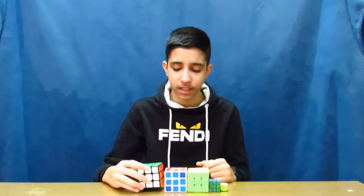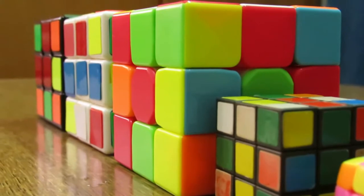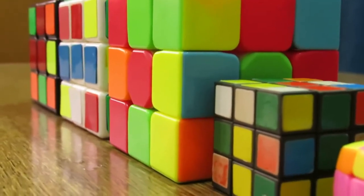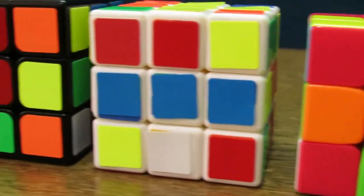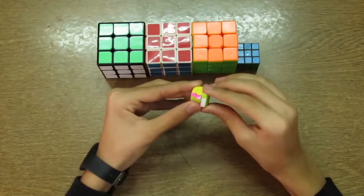The plan is the following. I will now scramble all these puzzles and solve Rubik's Cubes, timing each one, from the smallest to the largest, and let's see which Rubik's Cube I can handle faster. We begin to solve from the smallest one.